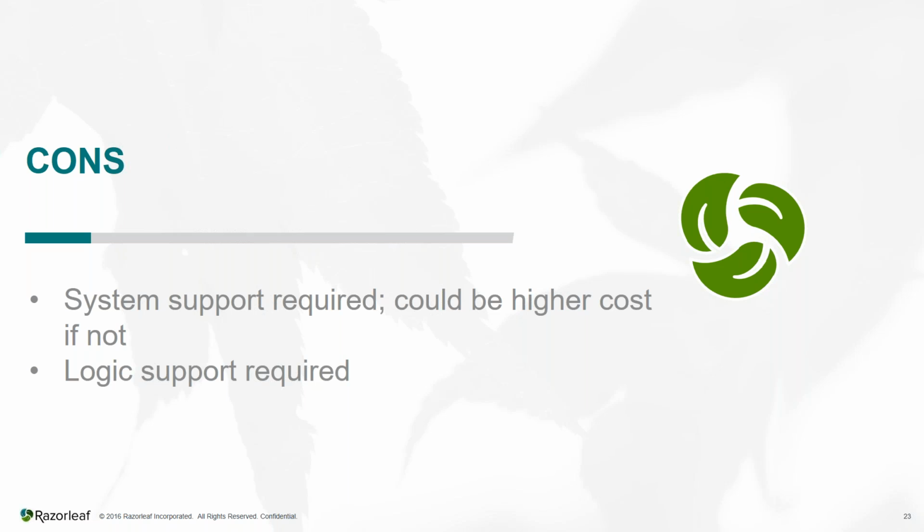If I have to start writing UI components and modifying the UI through code, now my cost is probably going to go up significantly, and that's going to be a problem. Logic is also required. So I need to be able to make sure that my system allows for those sort of things. Does the PLM system have the logic built in to do that? Can I put a button in there and go get data and display that information?